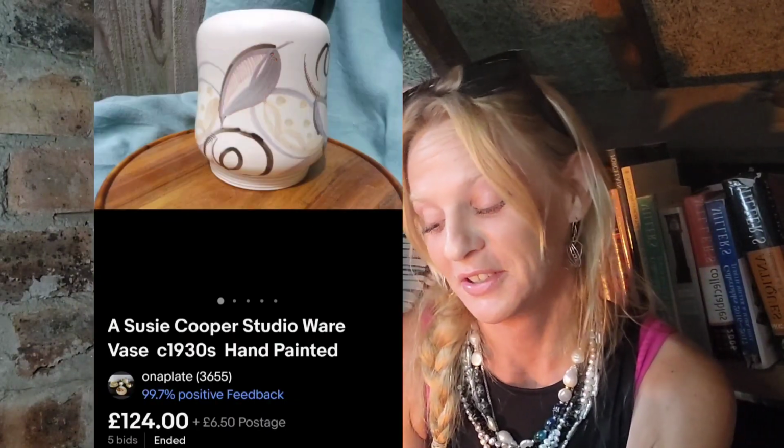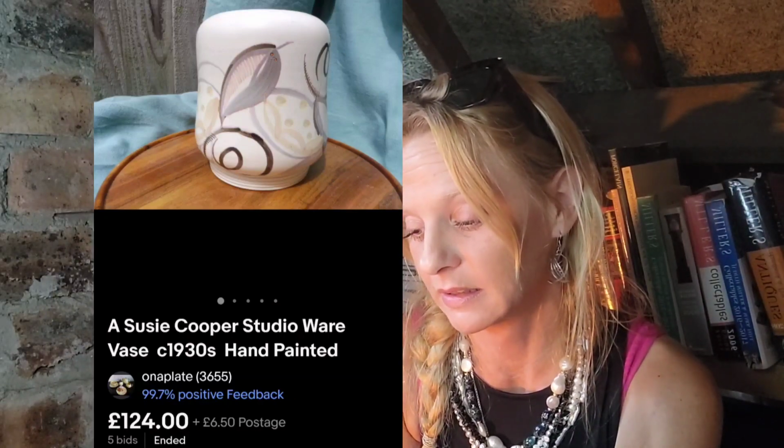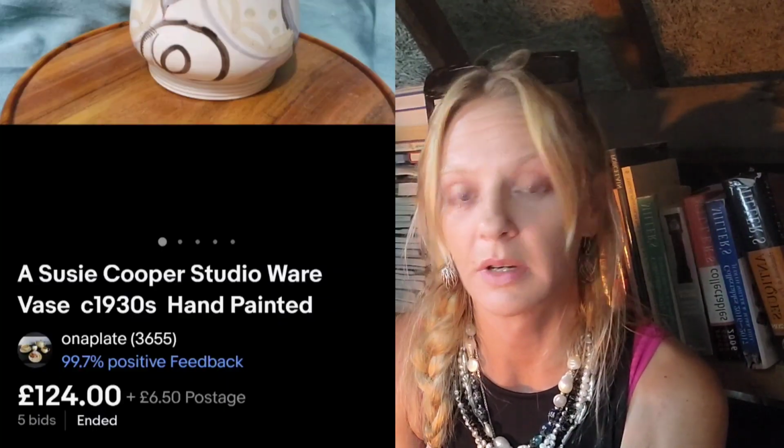The next one is a Susie Cooper Studio Vase. This is a unique hand-painted design, and it is signed at the bottom. This one sold for £124 at auction.